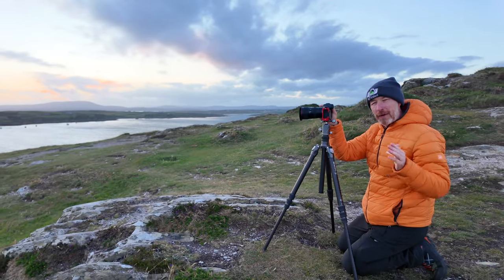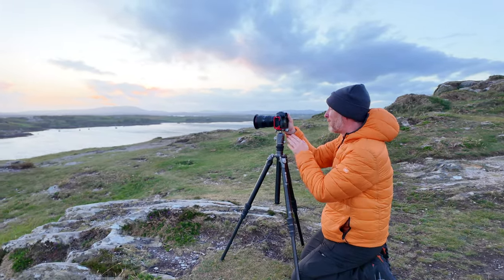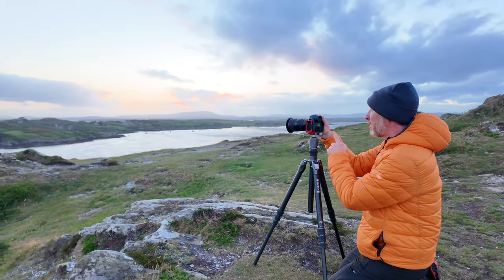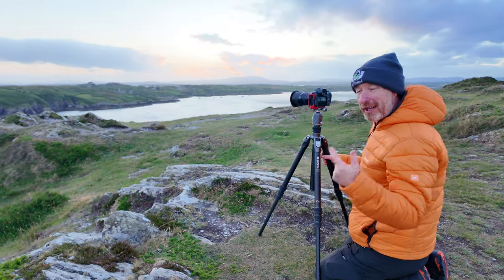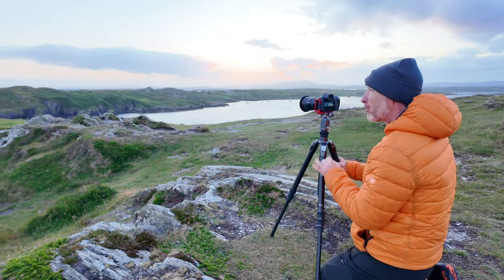So I'm going for a fast shutter speed. Settings at the moment are at f5.6, 1/50th of a second, ISO 100, and that's telling me that I'm slightly underexposed. That's fine because I need to make sure I'm not going to blow any of my highlights. And right now we're going to be dealing with blue light and we're going to be dealing with red light because we're coming to sunset. Overall, I think it's going to be a nice image.